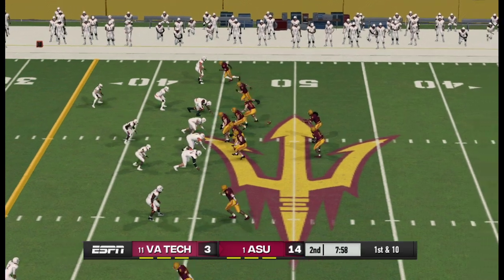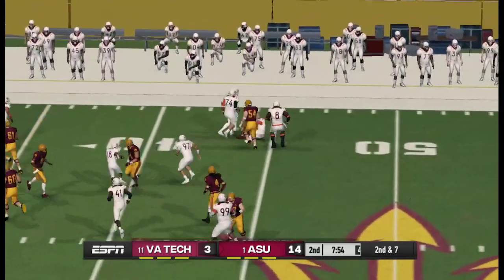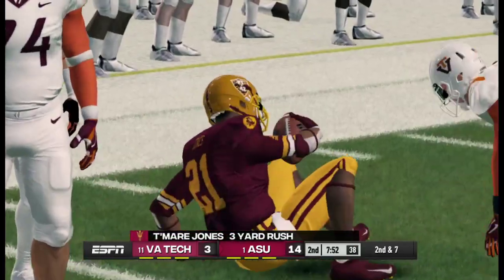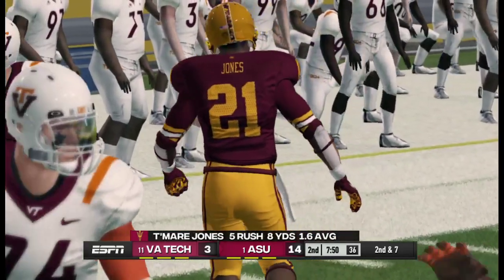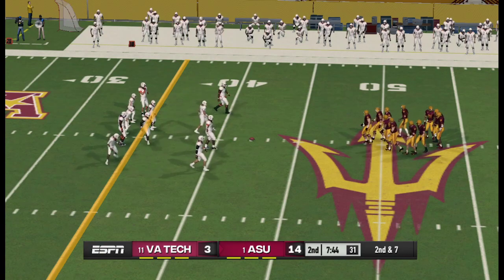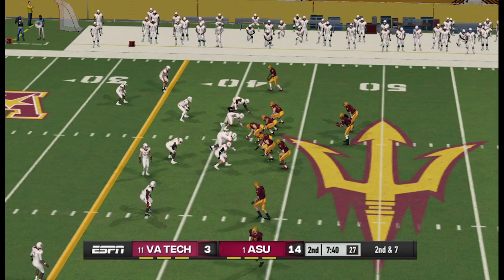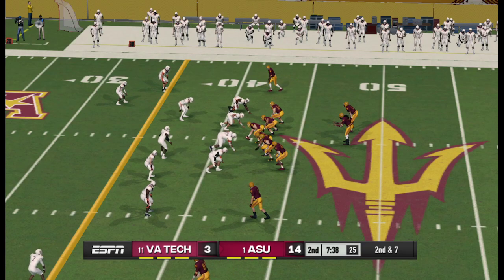4 wide for the Sun Devils now from the 45. Hand off to Jones. He's got room over the right side. Bouncing around. He's able to pick up 3. 2nd and 7. I thought that was more like 6. Tamari's not been able to do much on the ground so far, only averaging 1.6 a carry.